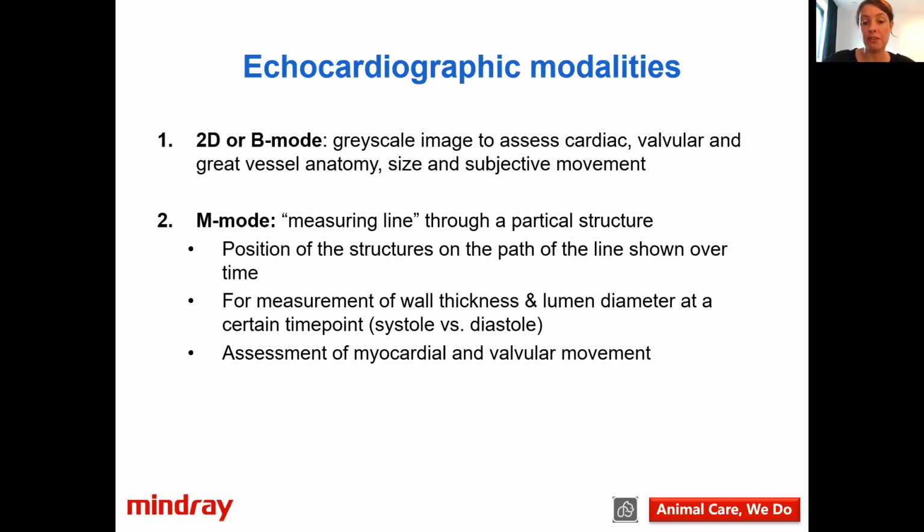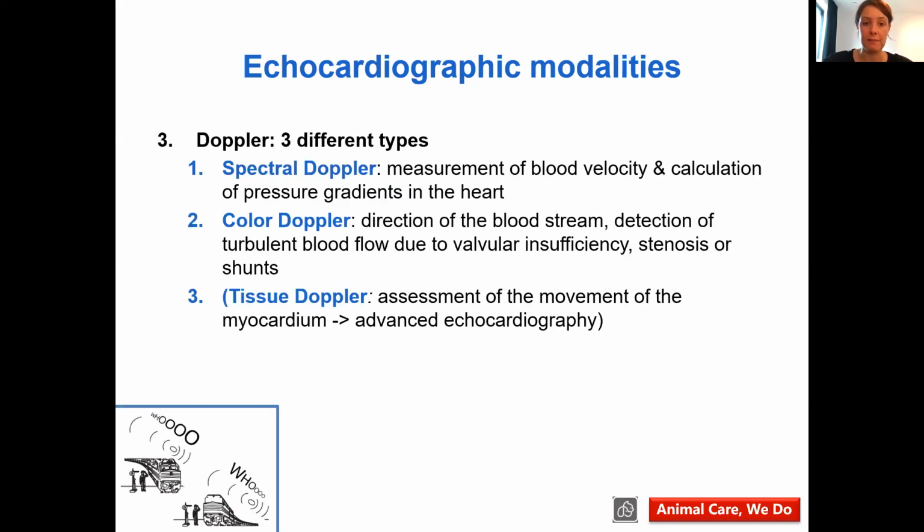Especially, it's important that you put an ECG when you do an echocardiography, and then actually you can determine the exact time in the cardiac cycle based on the ECG. So it's used also for assessment of the myocardial movement and assessment of valvular movement. So these are actually 2 very important modalities.